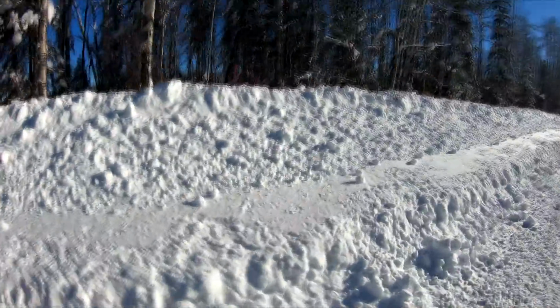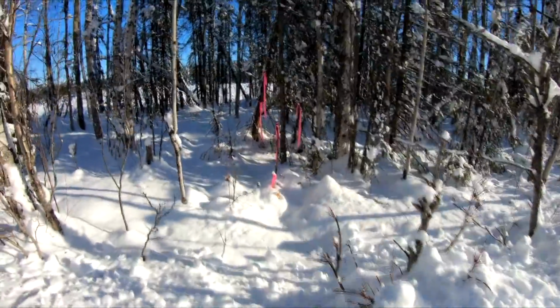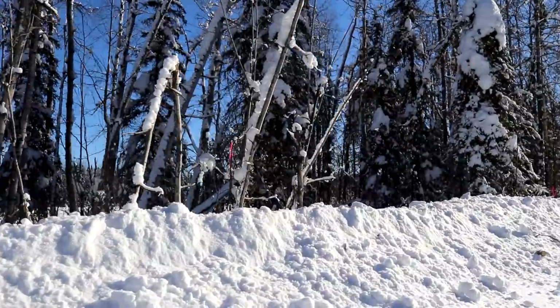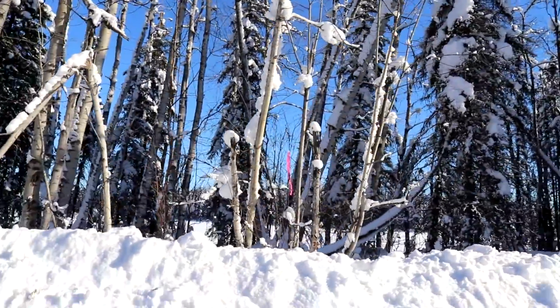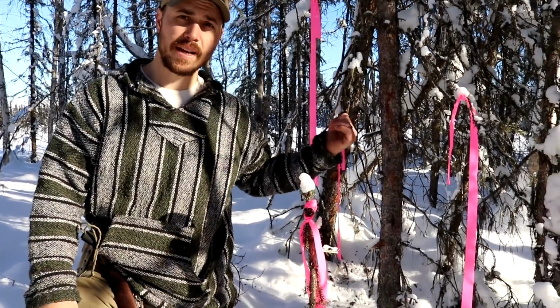Got like a 5 foot wall of snow, but this is the first corner. As you can see all those flags. That's where the surveyor, oh yeah, it's deep. Okay, this is the first corner of the property and we're gonna head back to the back corner.